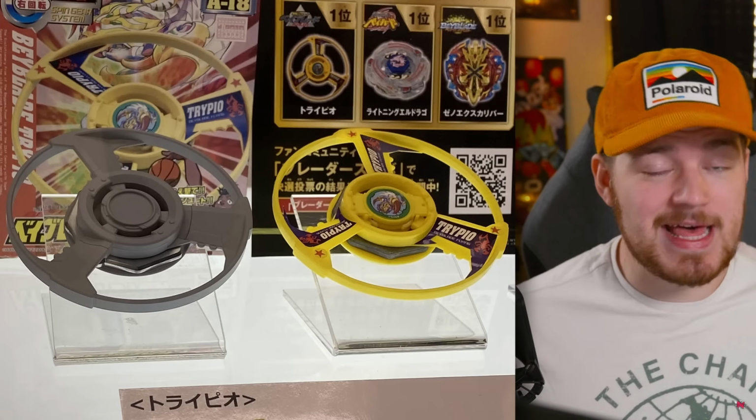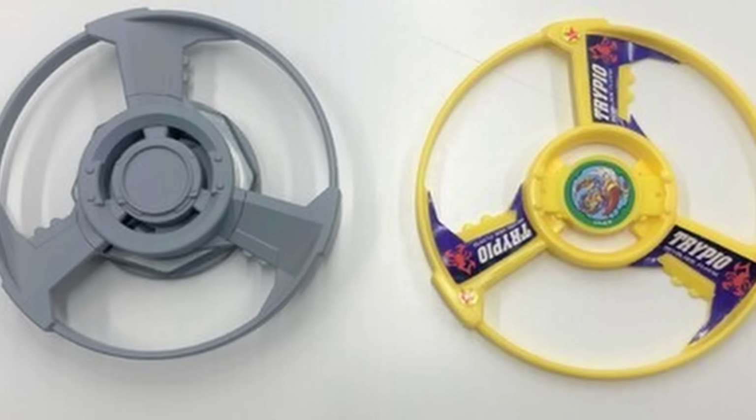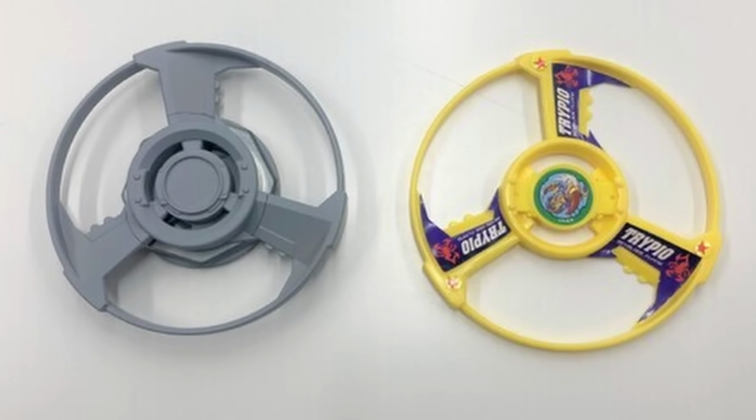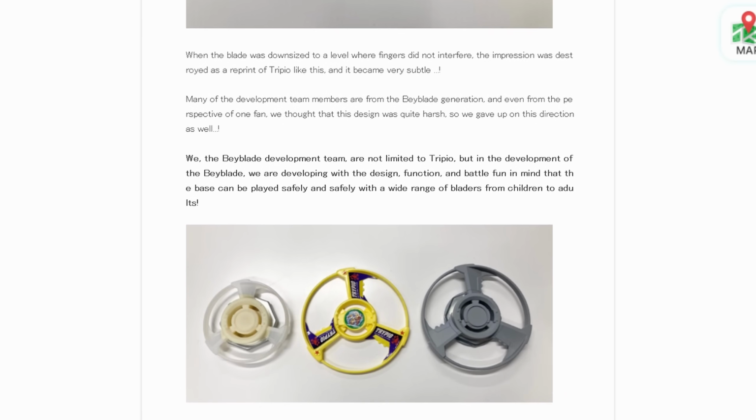And over the last couple of months, we've seen some prototypes of Tripio, and we've heard about some issues that they were having designing it. Well, in the last couple of days, we got the news that it was axed. It was canceled. They will not be making it any longer.